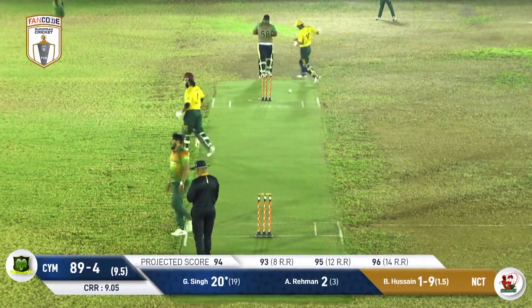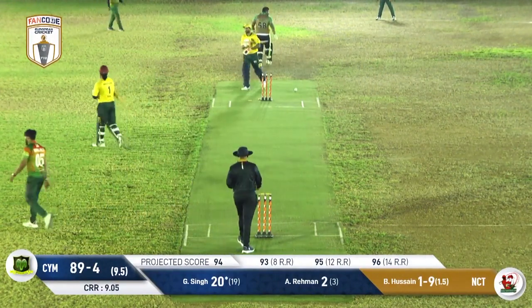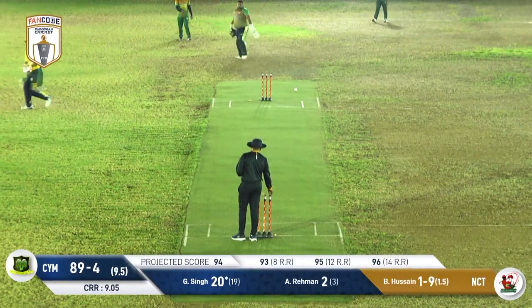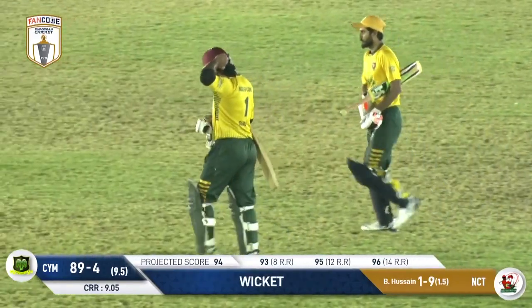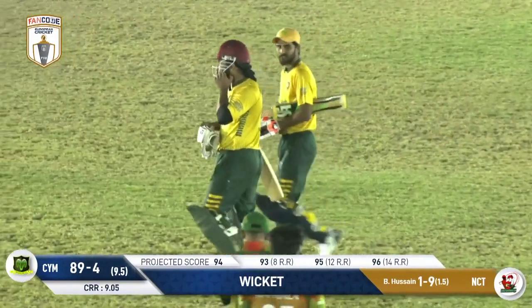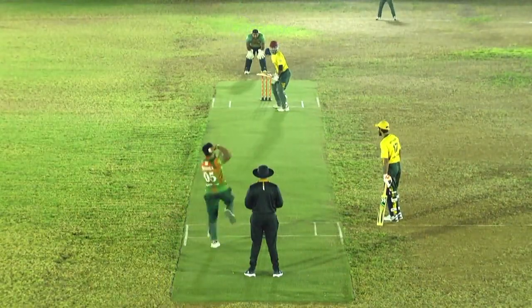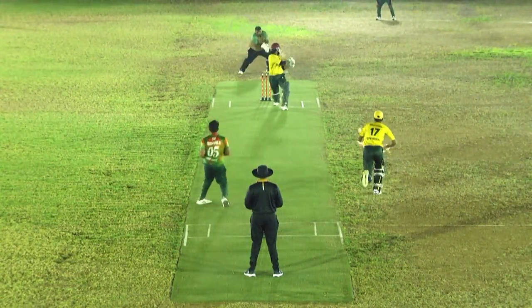Nice work there. Cool and collected stuff by Zishan as the Cyprus Mouflons will end up at 89 runs. So a brilliant bowling performance by the Nicosia Tigers. They did very well to contain the Cyprus Mouflons. There was some tight bowling by them. They didn't give up too many opportunities. And in the end, they can be mighty pleased with their night's work.